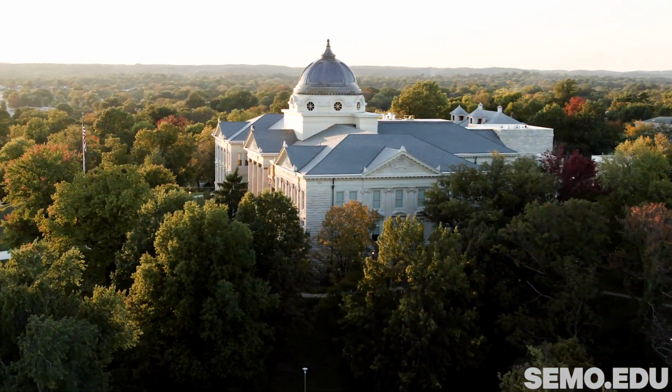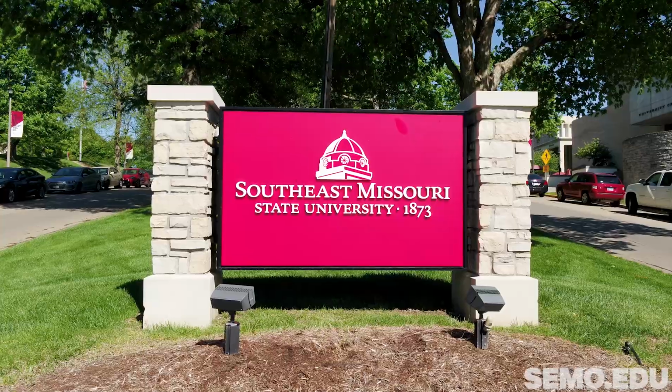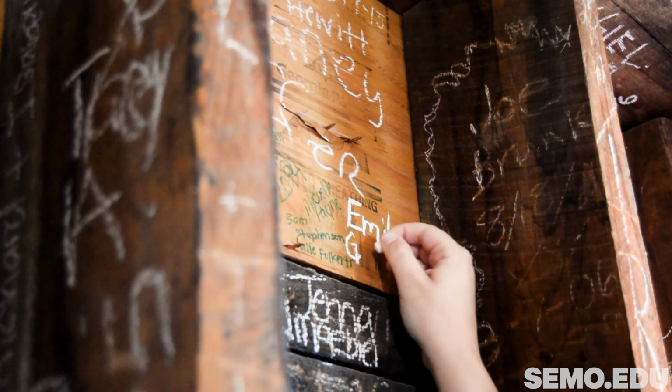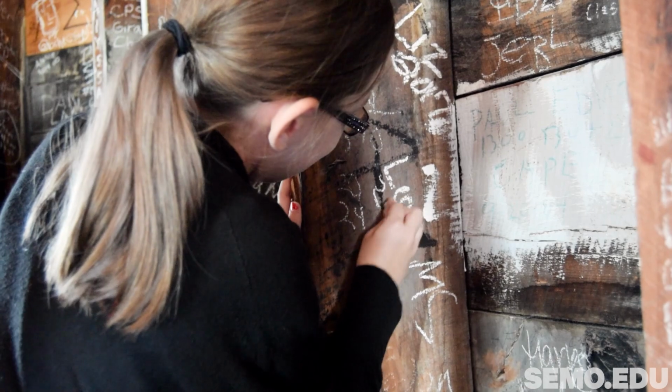Today, the Academic Hall Dome is still synonymous with SEMO. It's our logo, the place alums visit when they return to campus, and where a whole new group of students sign their names and take their graduation photos.